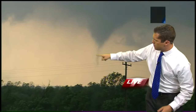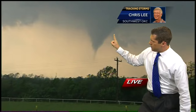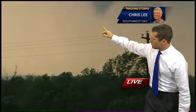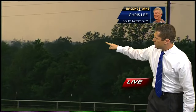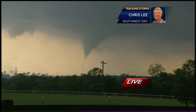Okay, we could not verify that it came all the way to the ground, but from the shape, it appeared maybe it did. You can kind of see there's a tree there at the very base. It's gone back up a little bit, but I wouldn't call this on the ground. I'm seeing condensation towards the ground. The tree's right there. If it's not on the ground, it's very close to it. You can definitely see that this is a developing situation, a developing tornado.